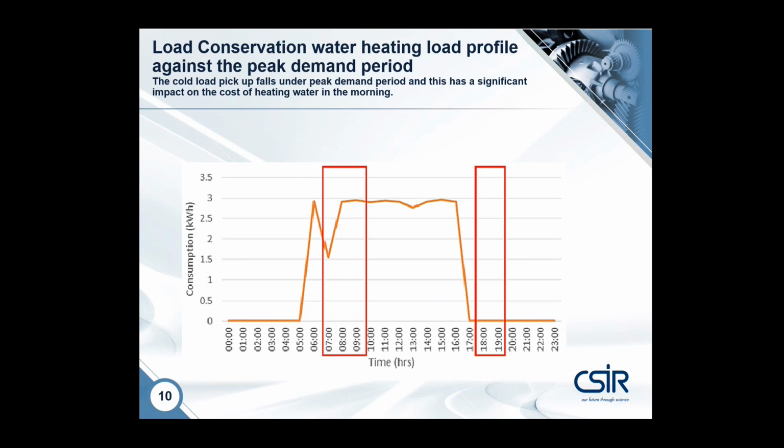But then the controllers were also installed in the CSIR convention center, where sometimes it is very important to have water at particular times. So what we saw in the results of this was to switch off at least during the evening peak, which is from 6 o'clock up until 7 o'clock. Anyway, it was still switched off. So what we needed to understand was, from 7 o'clock up until 9 o'clock, how is the usage and how can we curb that usage? And we implemented that control there.